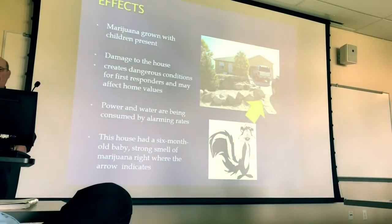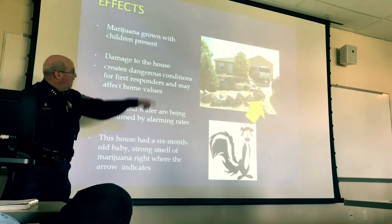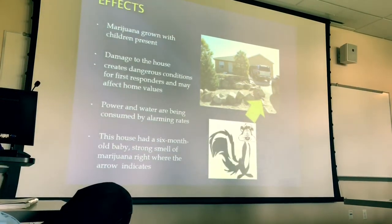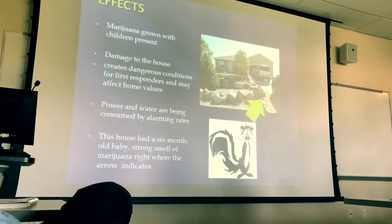This one here we took down, and I just put this in here, right here where the arrow's at. A little girl cut the butts every morning right there. And that's the point where you could smell the marijuana emanating from that house. 6-month-old baby in that house.